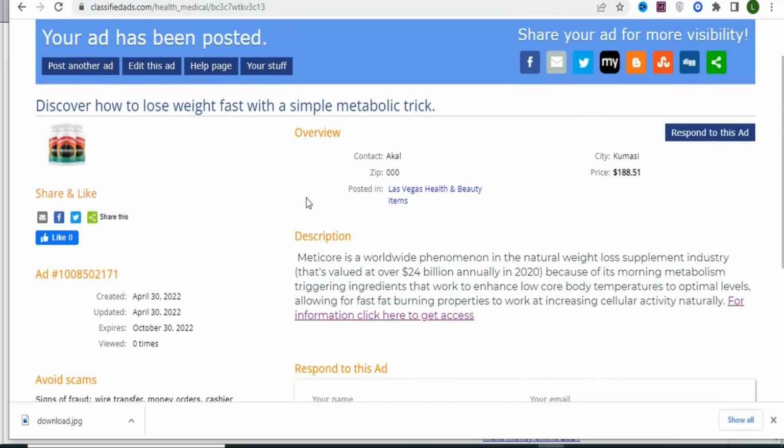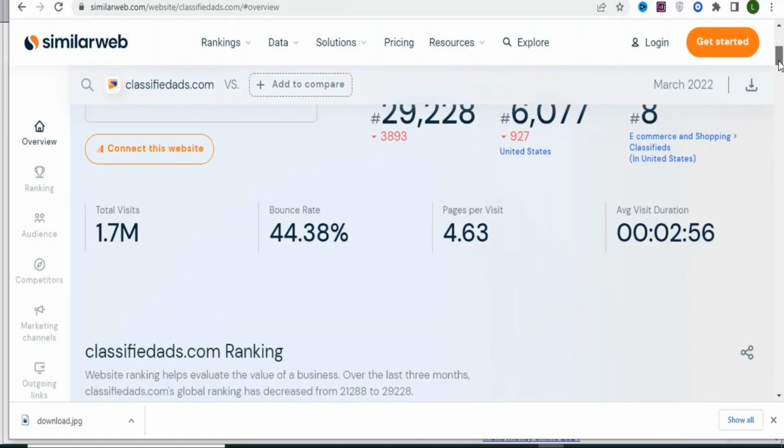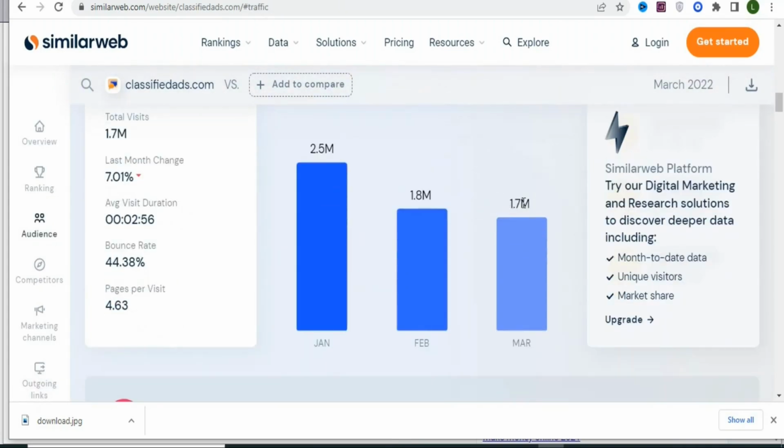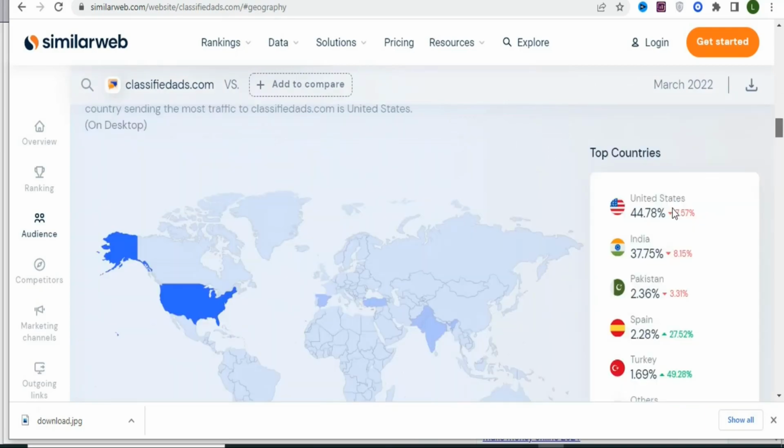This is a nice platform that you can use to drive traffic to your affiliate products. As you can see on SimilarWeb, this website gets up to 1.7 million visits per month. You can see it was even higher in the month of January. It was 2.5 million visits per month. So as you can see here, 1.7 million visits, that was much. And the traffic source, you can see nearly 45% of the traffic is coming from the United States.